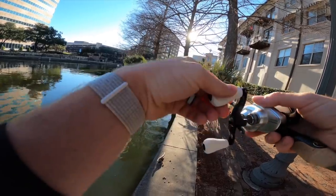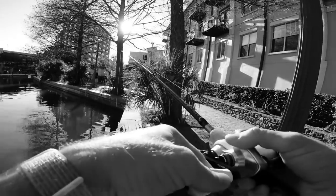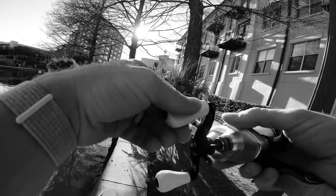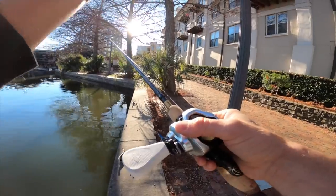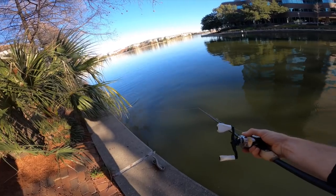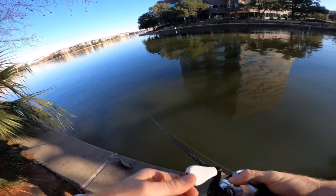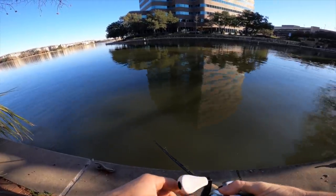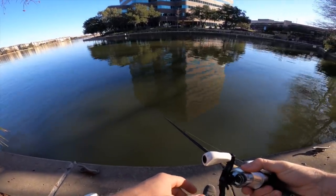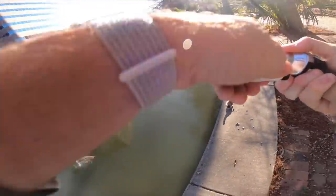I'm getting bites, but I think it's a bluegill. It was kind of like... Got him. All right, there we go.